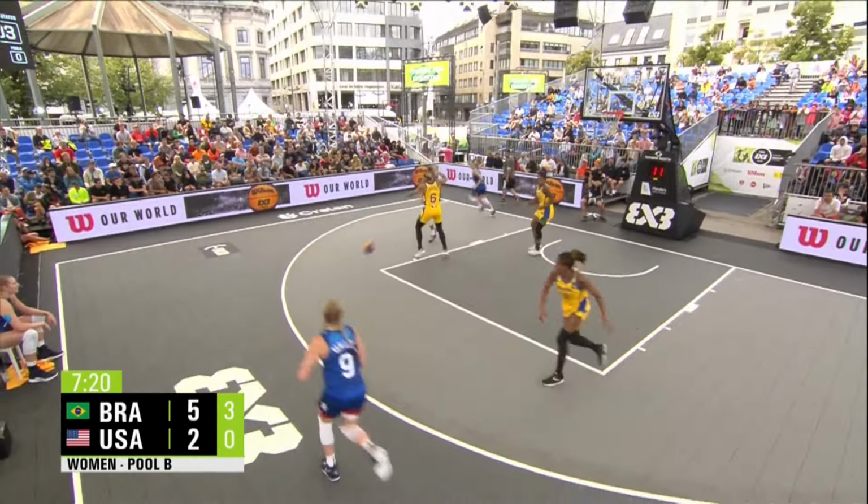Jones to the left. Active hands as the Brazilians are showing no fear here. Jones, she's got the green light, but not the green release. Sasa throwing it in reverse. Her move leads to a score. She'll have a chance to make it a 2-point play. Quick decision on the baseline. And finishes over Cox. She had to earn that one.